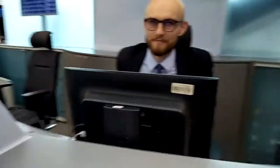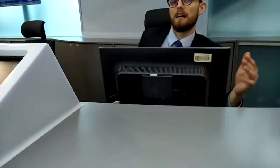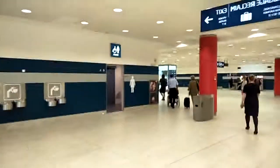Hi, how are you? I have to collect my baggage. I'm coming from Sydney. Yeah, baggage reclaim. Thank you. Baggage reclaim. This way. So the gentleman was nice. He gave me exactly the information where I have to look, so no bogus information here. Prague, it's all rock solid information.